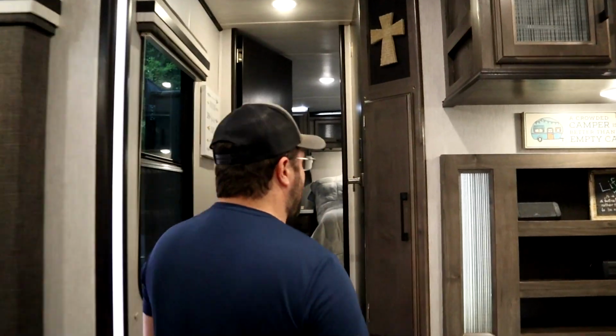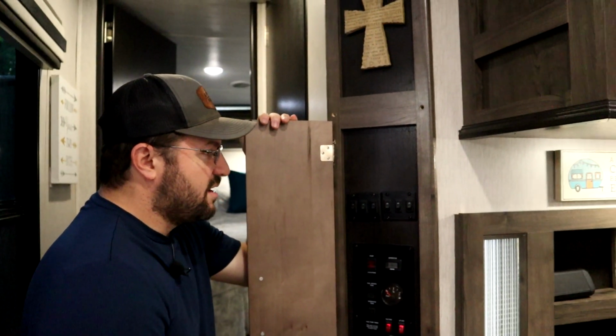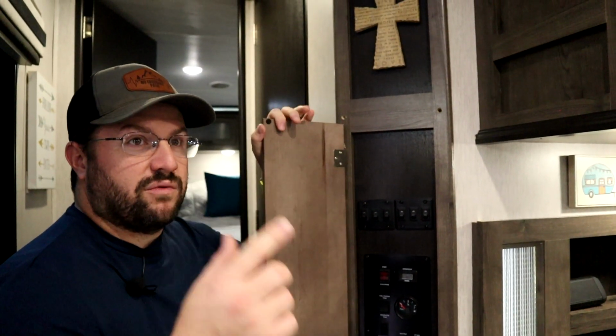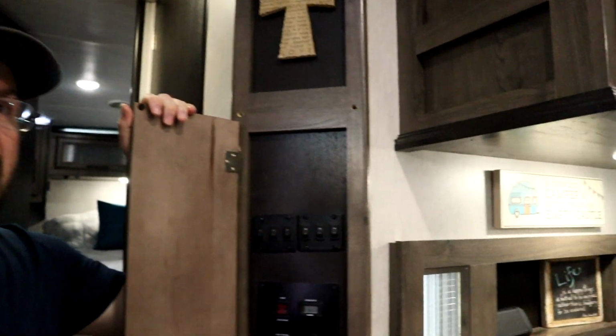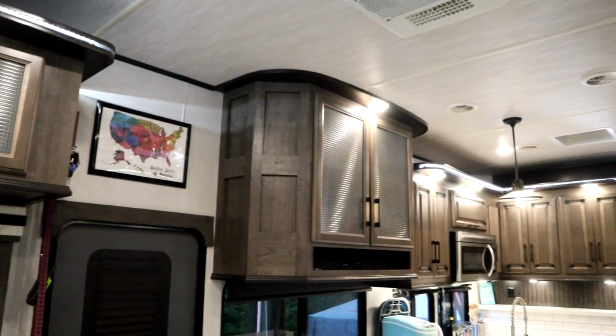Here, let's talk about the command center. I really like the command center in this rig. I think we've talked about it in other videos before, but as you can see, when we turn around here, there are lights everywhere in this rig. It's one of Kristen's favorite things, in addition to the tall ceiling.